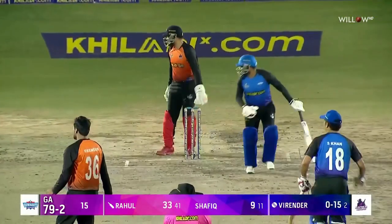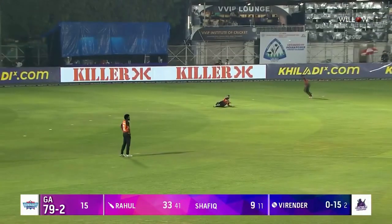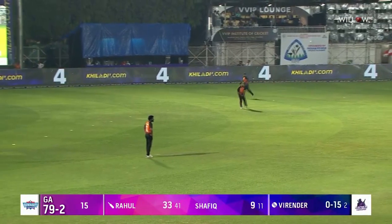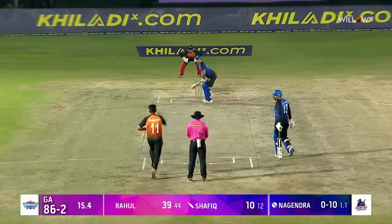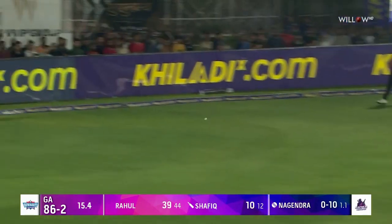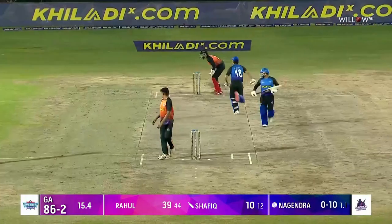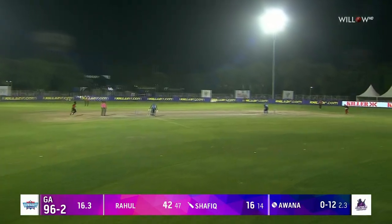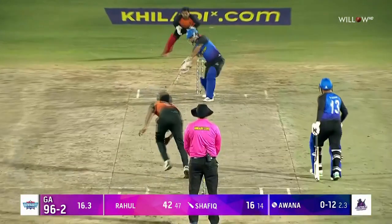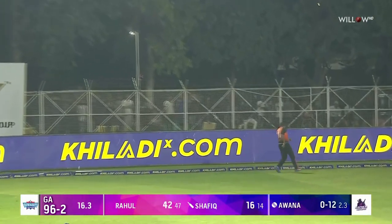The Nagpur Ninjas have done well here. This is another boundary. And they're timing it. It should be straightforward. It'll continue to be like this. That's a lovely piece of fielding. That's a lovely shot. Straight to deep. Oh, poor piece of fielding.